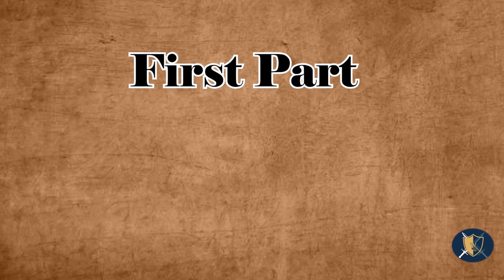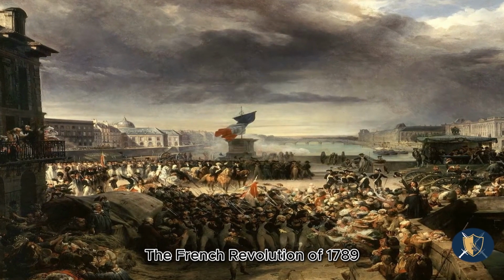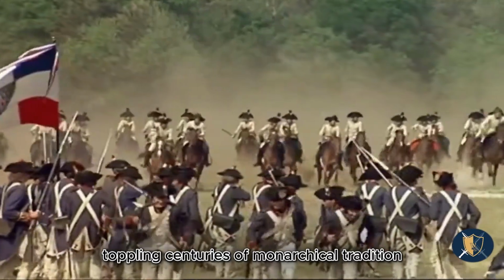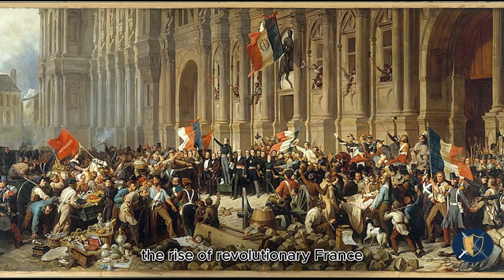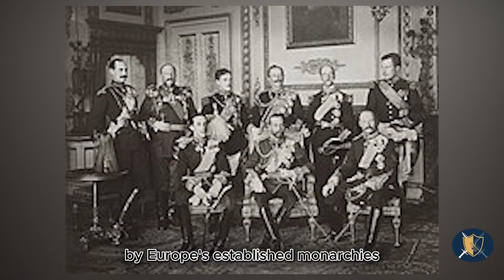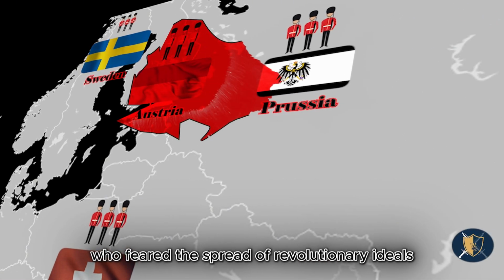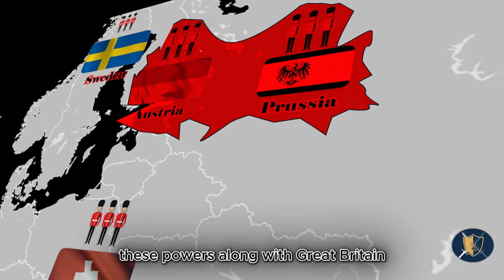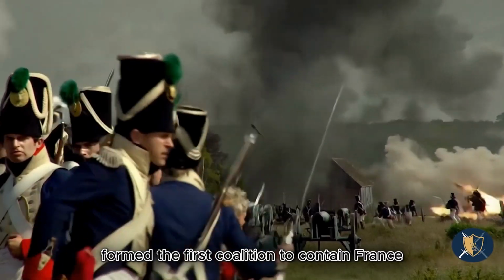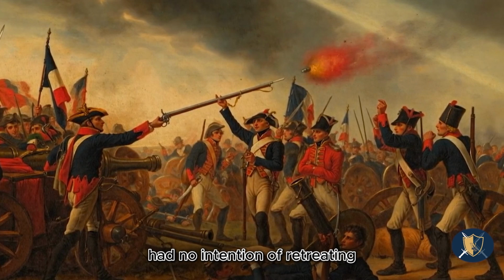First part. Background of the War of the First Coalition. The French Revolution of 1789 sent shockwaves throughout Europe, toppling centuries of monarchical tradition. The rise of revolutionary France was seen as a direct threat by Europe's established monarchies, especially Austria and Prussia, who feared the spread of revolutionary ideals. These powers, along with Great Britain, Spain, and others, formed the First Coalition to contain France and restore the Bourbon monarchy. France, however, had no intention of retreating.